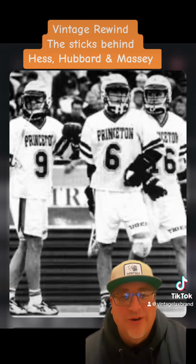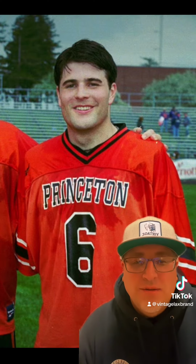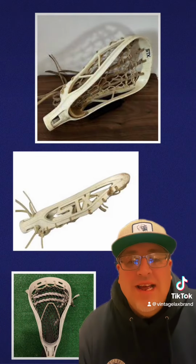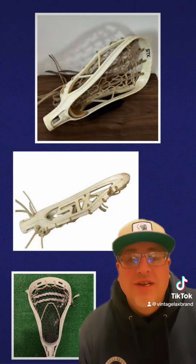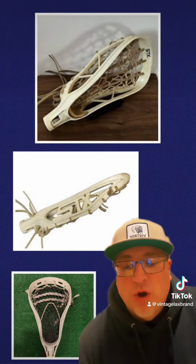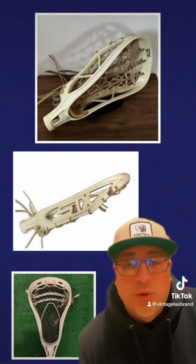Here's what I learned. First up, Chris Massey, who was a jack of all trades, playing with the Turbo, the Viper, and the Brian Edge. Massey strung his heads traditional and used a Warrior titanium shaft. With those 3 sticks, Massey would score 146 goals, 46 assists, giving a total of 190 total points.